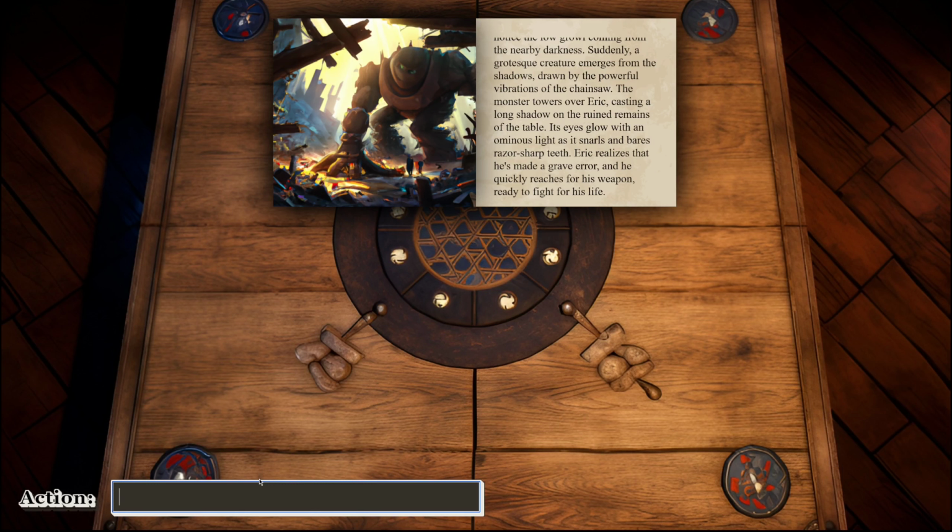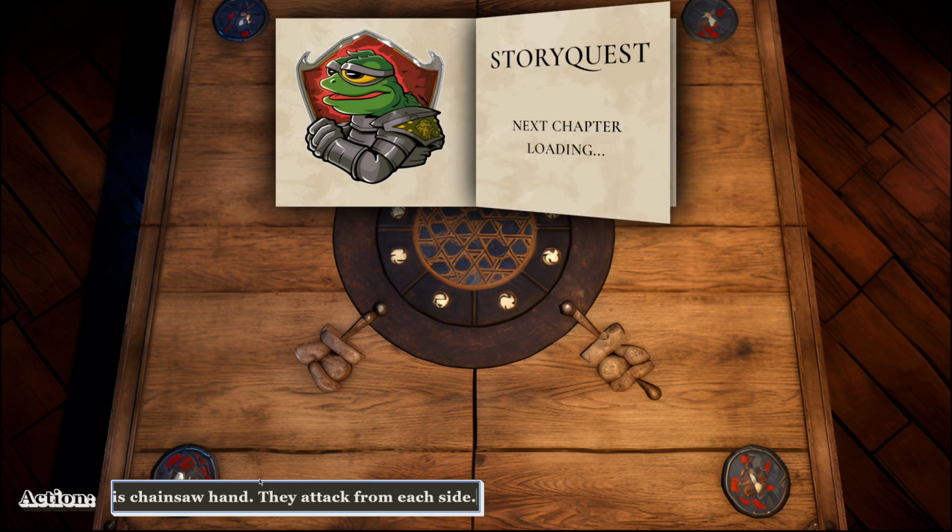The two separate to attempt to flank the creature. Ryan with his laser sword, Eric with his chainsaw and gun or whatever. I don't know what your other hand is. I'll just say chainsaw hand. They attack from each side. See what we get.